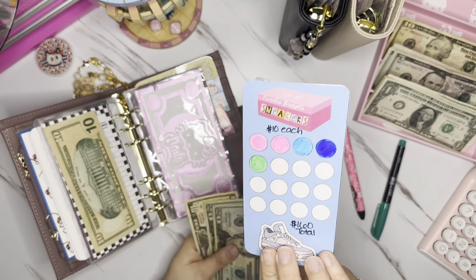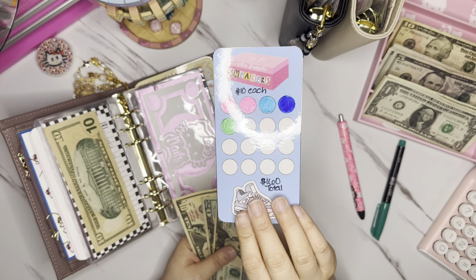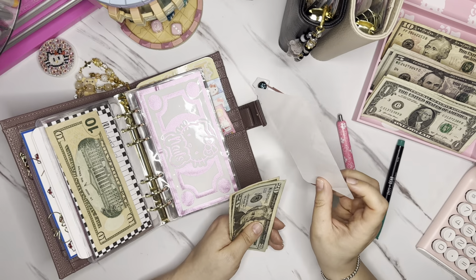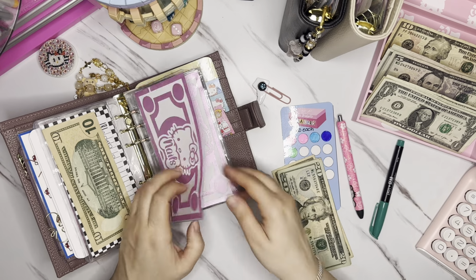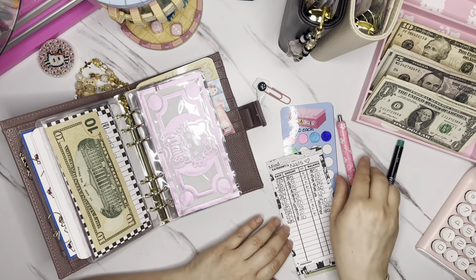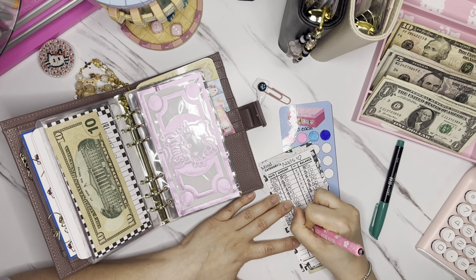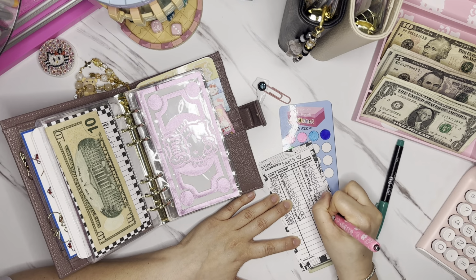Lately, I haven't gotten my nails done. I've been doing press-ons, and right now I actually took them off. So this money will either go for a pedicure or it'll go for buying more press-on stuff like glue and stuff like that. So 10 is $50.